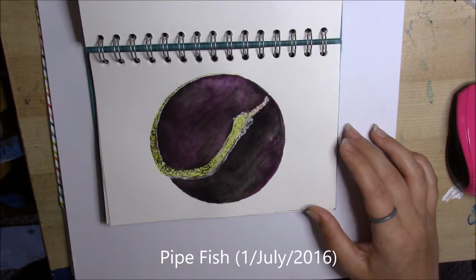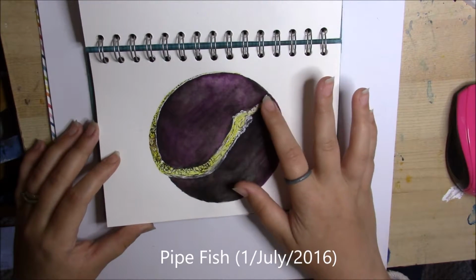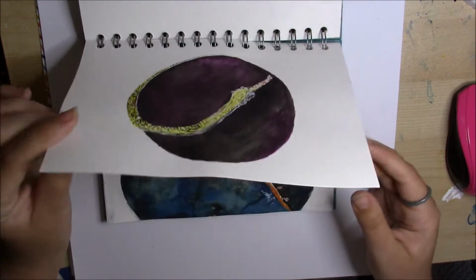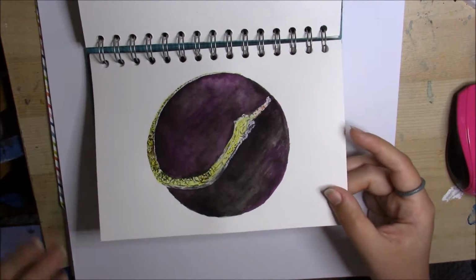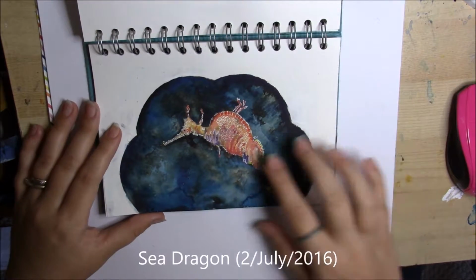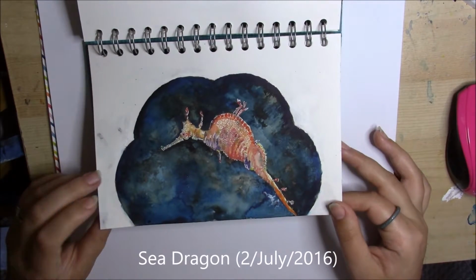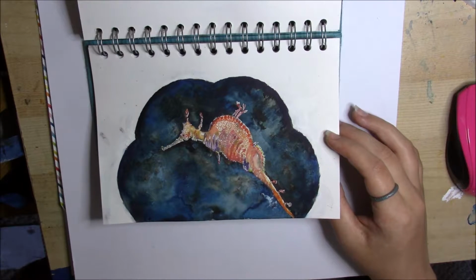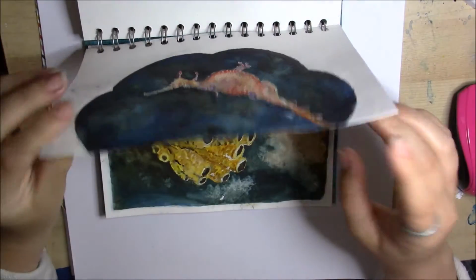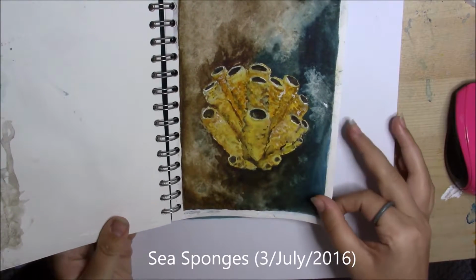On the 1st of July I did this pipefish in watercolour and a little bit of white gouache on to give it some highlights. On the 2nd of July I did this sea dragon, and it's done in watercolour and some white ink. On the 3rd of July I did some sea sponges, and they're done in watercolour and gouache.